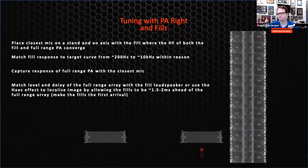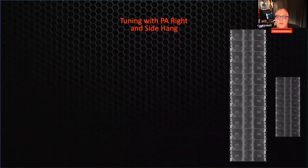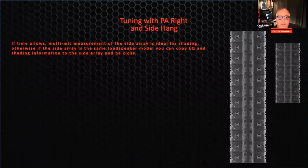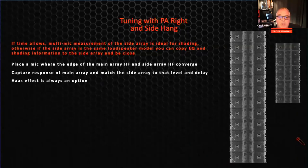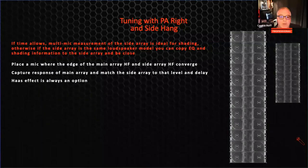Sure. All right, Cookie, what's next? Well, let's see. Oh, slide hangs. So here's a caveat. If time allows, multi-mic measurement of the side array is ideal for shading. Otherwise, if the side array is the same loudspeaker model, you can copy EQ and shading information to the side array and be close. This is if you're trying to save time. Again, same loudspeaker model, similar array size, et cetera. So just be cautious.